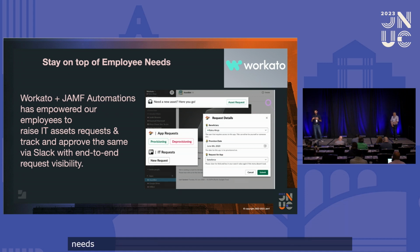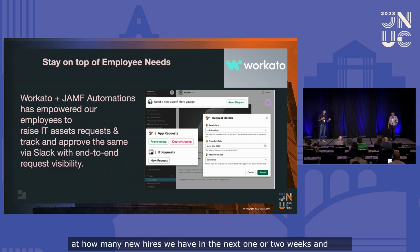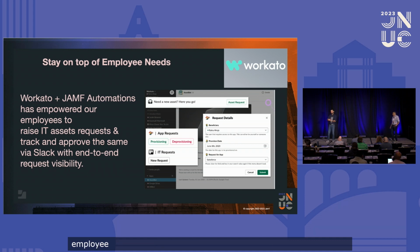Like for example, the employee puts in a request: I need a new laptop. It goes to their manager for approval. Then an automation kicks in, it looks at our inventory. What do we have within our inventory? It also looks at how many new hires we have in the next 1-2 weeks, right? And based on that, either the request gets processed or it gets denied based on the business case, right? So the idea is this is not only good for the employee, but also for the IT team because IT now has complete visibility. Who's the requester? Did this request get approved? And we can take action accordingly.